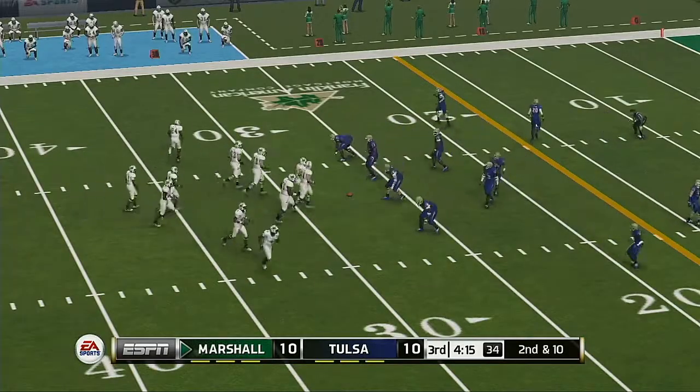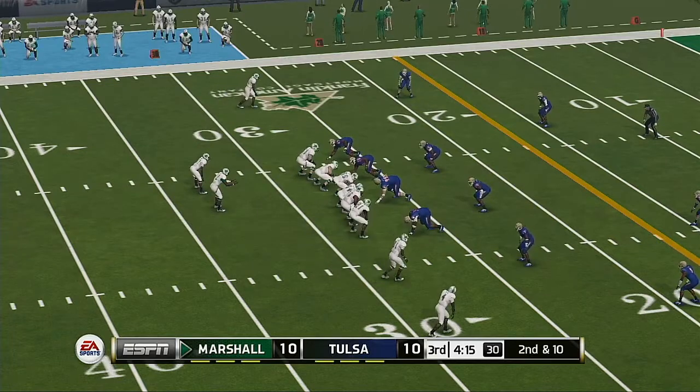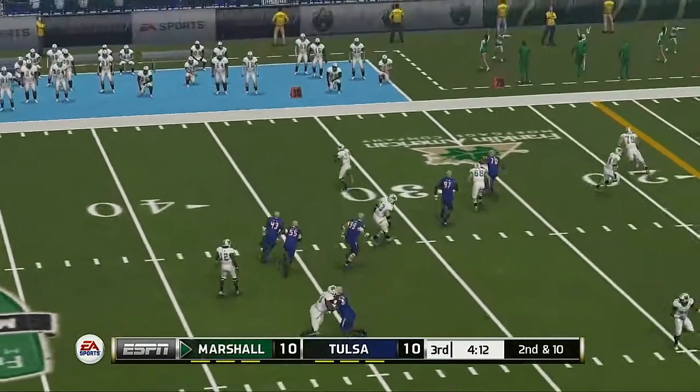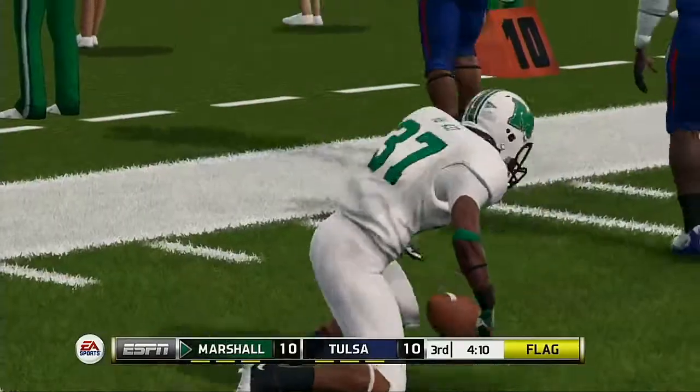So it's 2nd and 10. Ball on the 27-yard line. Sets up a screen. Tailback's got it. He's taken down around the 20-yard line.